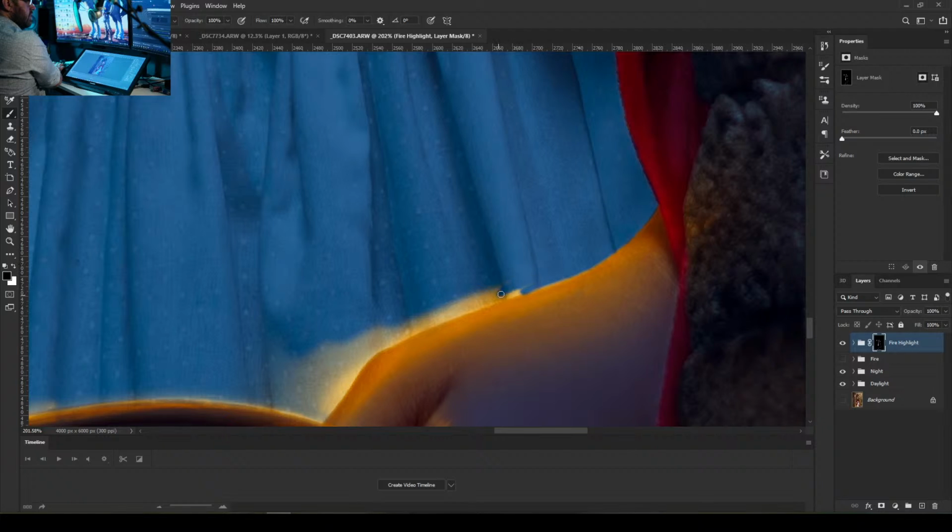Need to start talking like Bob Ross. Look at the happy little glow. Wonder what that glow's thinking about. I'm sure it's good things because it's glowing.